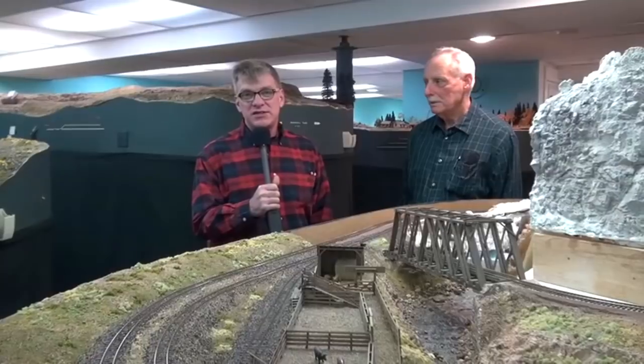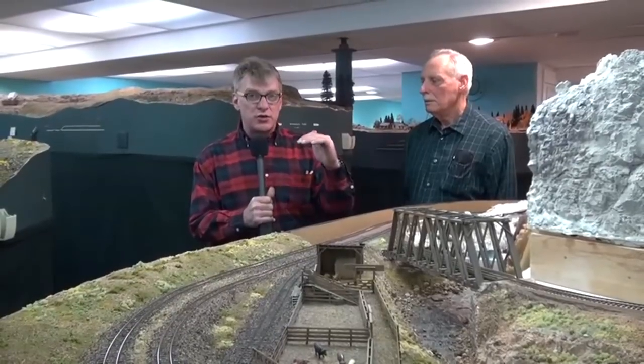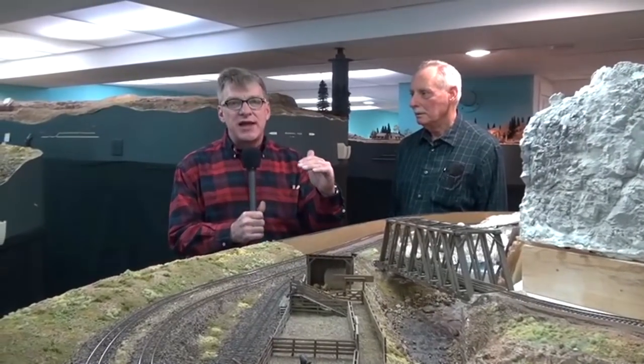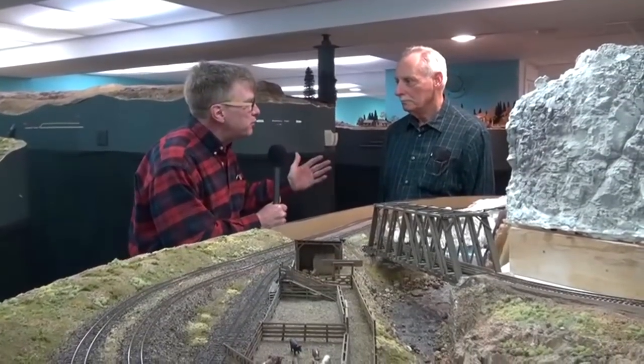For this segment of What's Neat, I'm standing with Art Lort in a beautiful narrow gauge empire. Now this is awesome. This is the same scale that you have watched me model over the last 2 years on What's Neat, trying to work it into my HO layout. But Art has built this from the ground up to be a narrow gauge layout and a standard gauge layout. HOn3, beautiful stuff.